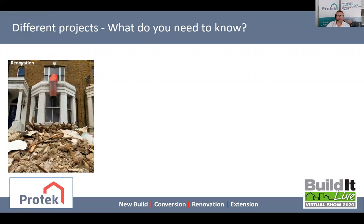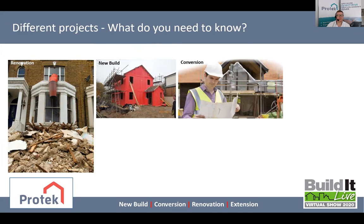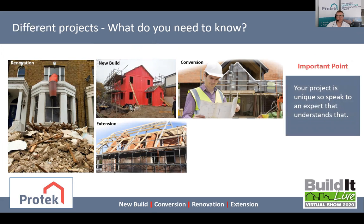Okay, so different sorts of projects fall under site insurance. We've got renovation, new build, conversion, extension. All these projects can be covered by site insurance, but the important factor to bear in mind is that the renovation, extension, and the conversion projects include an element of existing structure. So that's the existing house, existing barn, and lots of people just fall into a trap of, well, if I've got an existing structure, it's my home, this will be covered under home insurance. And that's absolutely not the case.